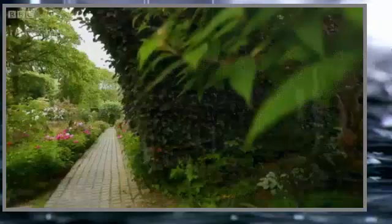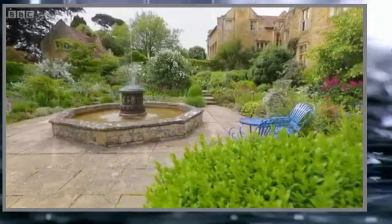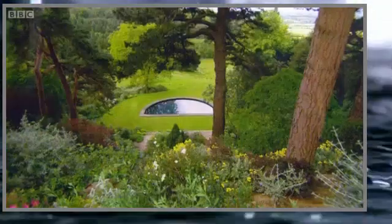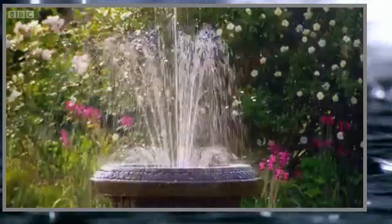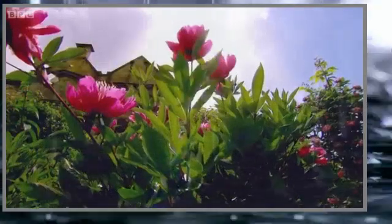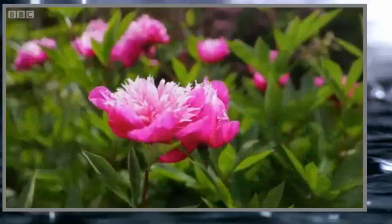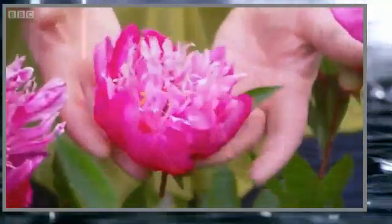This is the enchanting Kiftsgate Court Gardens in Gloucestershire. The seven-acre garden is on the edge of the Cotswold Escarpment and has stunning views as far as the eye can see. In early summer, the borders are a blaze of colour, and it's the peonies that steal the show. Some people think peonies are old-fashioned and uncool, but I've always thought they're rather glamorous and romantic. There's nothing understated about the flowers, and no matter what border they're in, they'll always draw your attention.